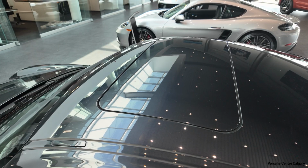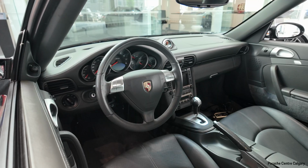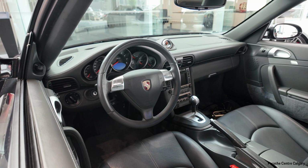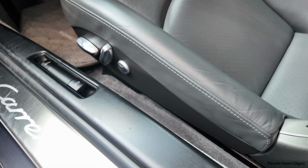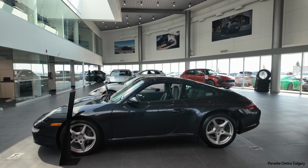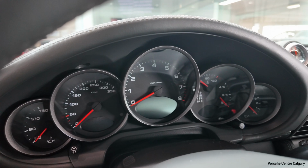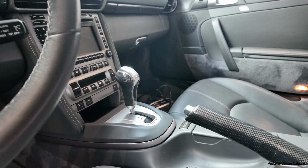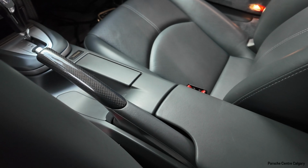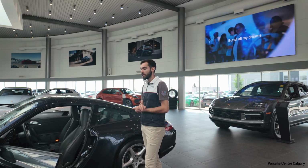Besides that, coming to take a look at the interior, like I said, this is going to be the stone gray leather interior. You're going to have comfort power seats in this one. Like I said, you're going to have the Sport Chrono package in this. So I mentioned that already. And yeah, you'll see along the dash, the Tiptronic gear selector, that you're going to have those carbon fiber bits. So looks great. Previous owner has taken really good care of the vehicle. And that's what makes this one special.